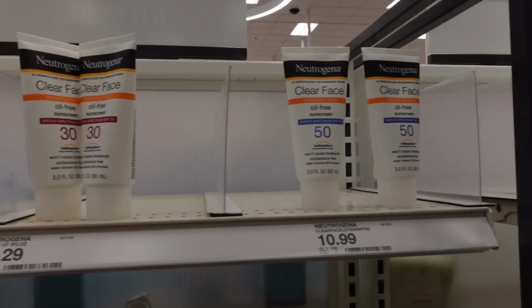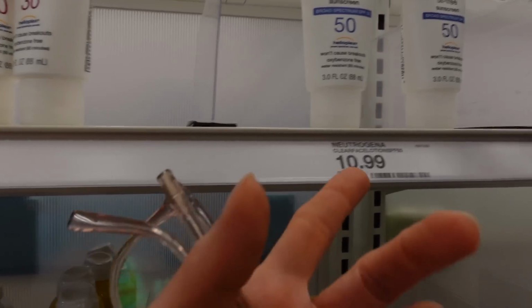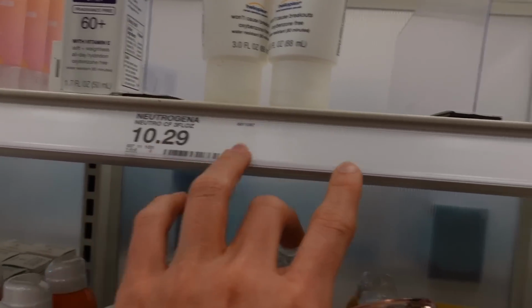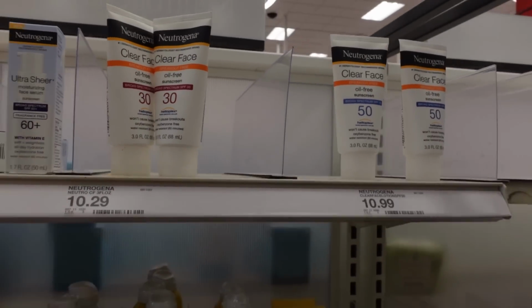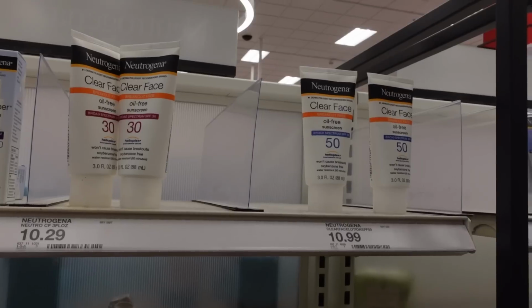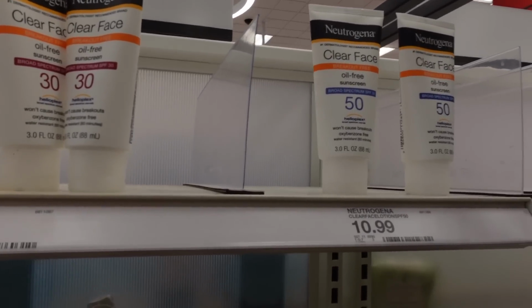Either the SPF 50 or the 30. I always go higher, and look, there's hardly any price differential there. $10.29 versus $10.99. I'm not a cosmetic chemist or anything, but I know that sunscreen formulation is very, very difficult.